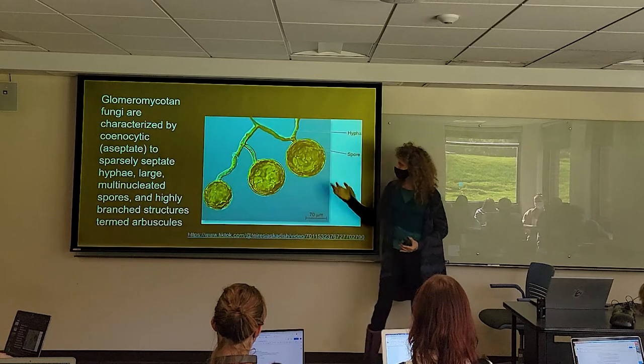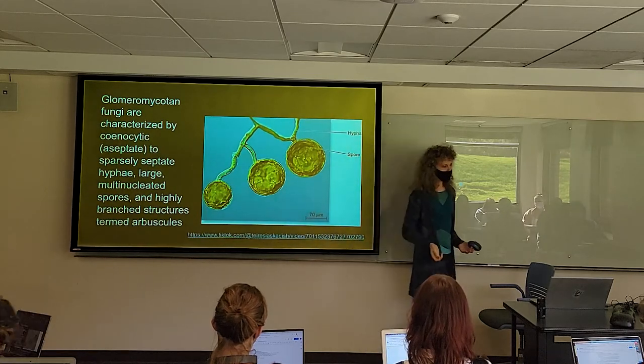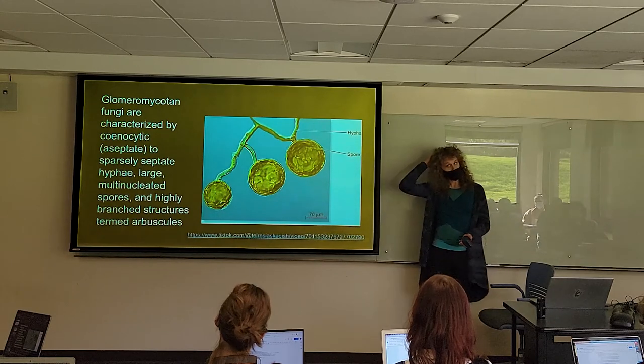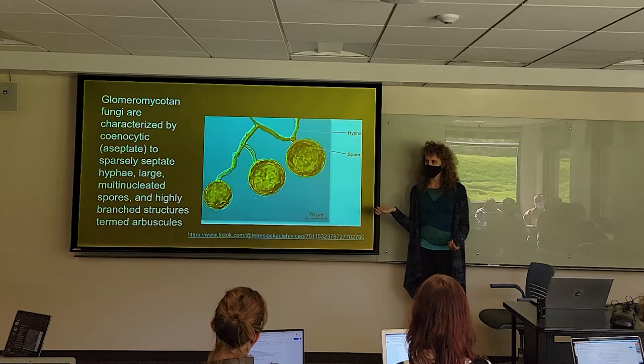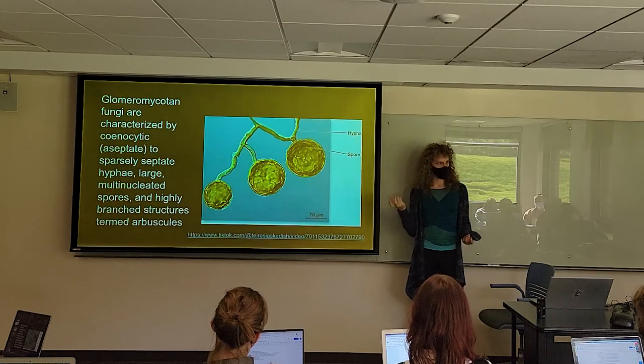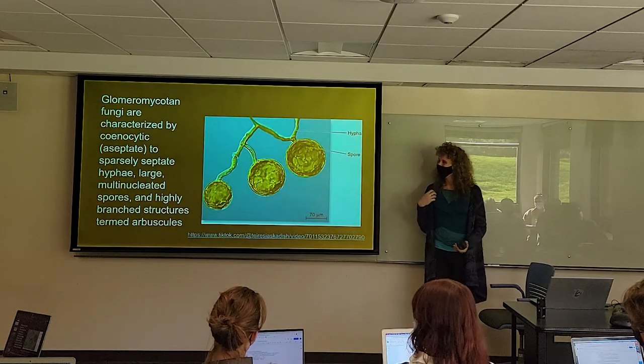And then you see the same thing with the reproductive structures. So here are their spores, and large multinucleated spores. Each spore will contain multiple nuclei, which is basically unprecedented. Have you heard of any other organism that has multiple nuclei in its gametes? No. Maybe they exist, but I don't know of any others.